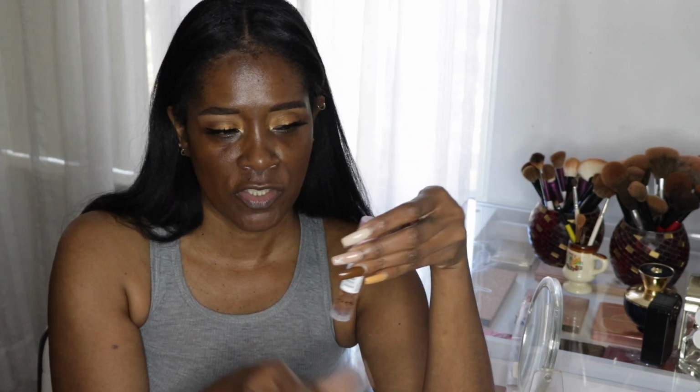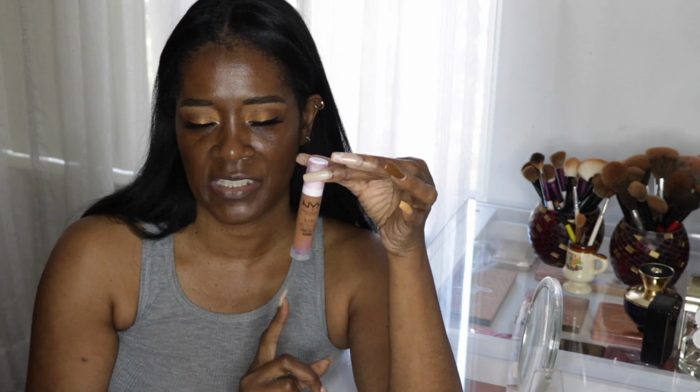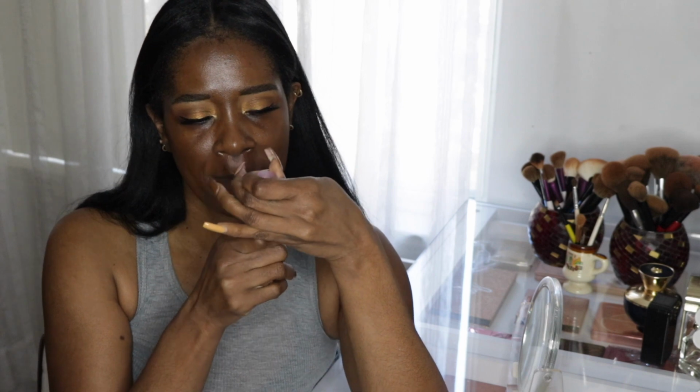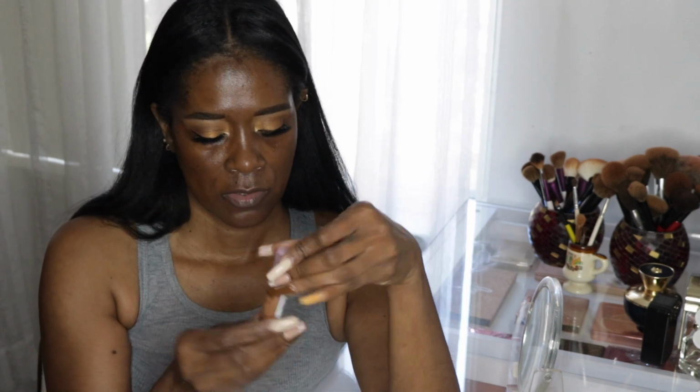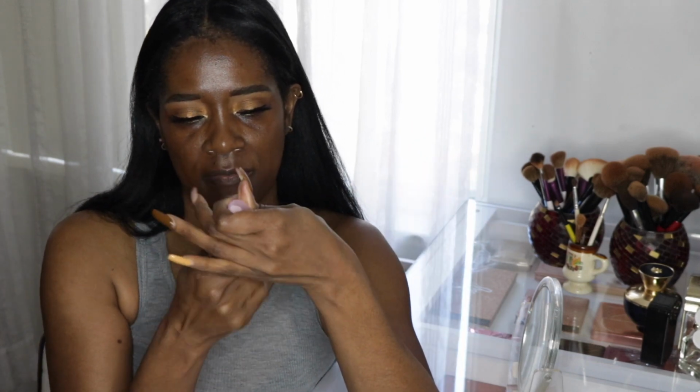All right. So it has this cute little pink top. I think the packaging is super cute. Reminds me a lot, of course, of the MAC Pro Longwear Concealer, which used to be my go-to, die-hard, ride or die concealer. So it has a pump. So I guess I'm going to have to use a brush because I'm used to applying my concealers with a brush. And this is what it looks like.